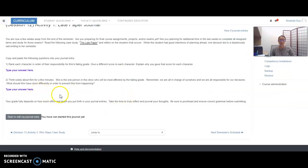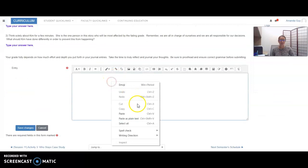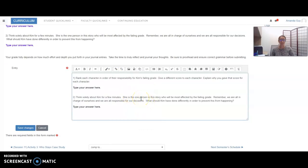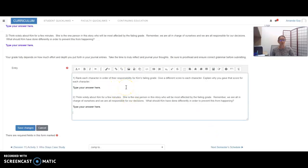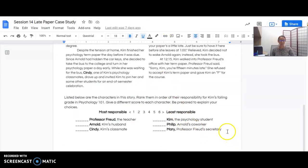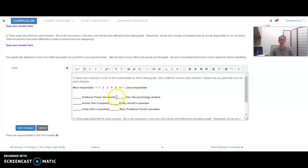Now, looking at the journal, remember we copy and paste the formatting. So I'm going to do that here. You should be well accustomed to doing these things, hopefully. All right, so number one asks you to do what you see on the case study reading. It asks you to rank each character in order of their responsibility for Kim's failing grade. It also tells you to give a different score to each character and explain why you gave that score. If I could offer you a piece of advice here, it would be to copy what I'm copying on the screen, and then that way you don't have to do a bunch of jumping back and forth to remember names and all of that kind of stuff.